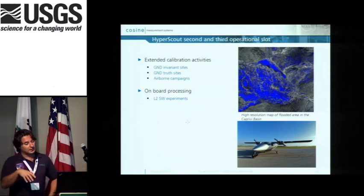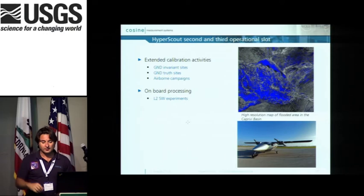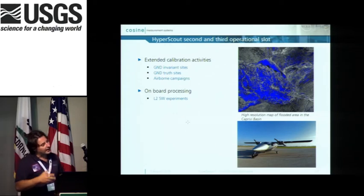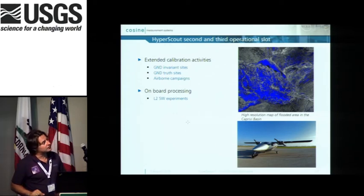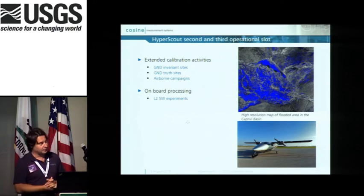Then, from the operations point of view, we are going to continue with more application validation, and we are going to have, as I said, all the sites that you saw before imaged, and also an airborne campaign to cross-correlate the measurements. Plus, the most interesting part is that we are going to run onboard processing. Once all this is done, we will start with the onboard processing experiments to see how far in the chain we can get with reasonable data output.